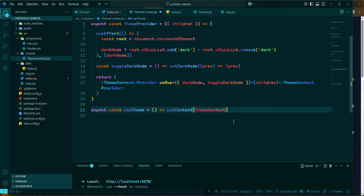So useContext allows components to consume the darkMode state and toggleDarkMode function without manually importing the context. Instead of writing useContext(ThemeContext) every time, we can simply call useTheme. Now, whenever we need access to darkMode, we can extract darkMode and the toggleDarkMode function from useTheme. Now that we have successfully set up the theme context API, the next step is to connect it to our application so that all components can access and use dark mode.